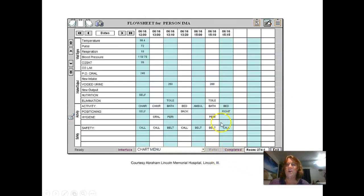Now, on electronic charting, there are some things that we will do on flow sheets. So for instance, vital signs, they have a place for you to fill in temperature, pulse, respirations, blood pressure, oxygen saturation, PO, oral, that's oral intake, voided urine, voided is urinating, nutrition, if they fed themselves, if you had to feed them, what type of activity they did. So they're kind of just these check boxes that you fill in, which makes it nice nowadays because you don't have to worry about your legibility of your writing or anything. It's fairly easy to follow.